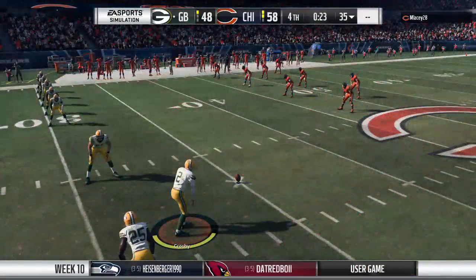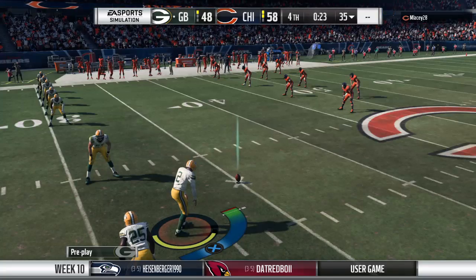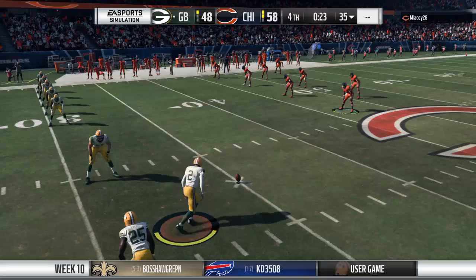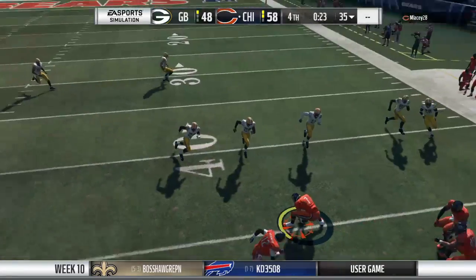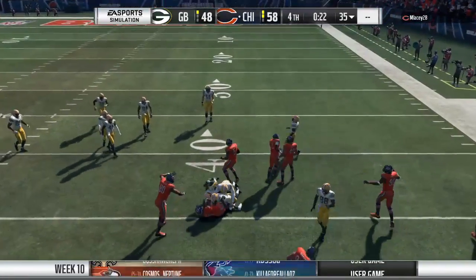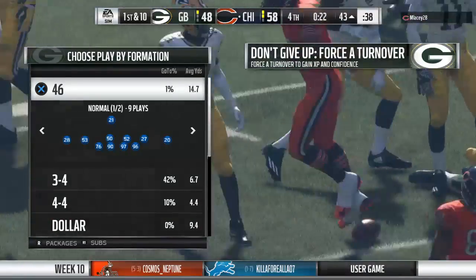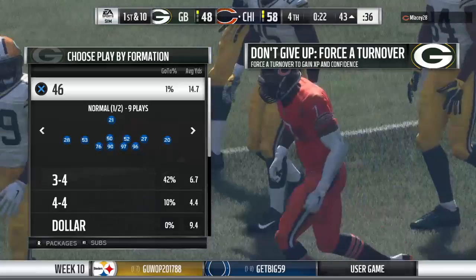Down 2 scores, but they'll try the onside kick. And this is going to be taken in by the Bears, and it appears they're going to win this game. Well, fourth quarter, they felt like they needed the football back. Unfortunately, they couldn't get it.